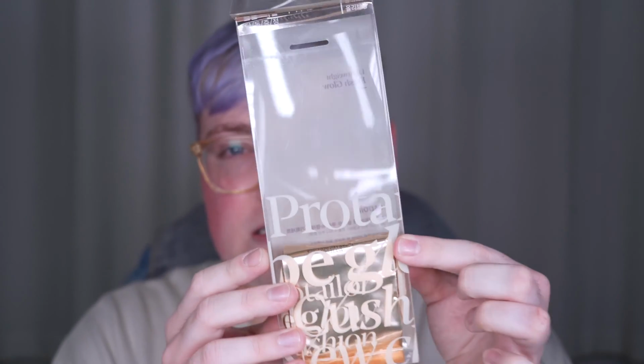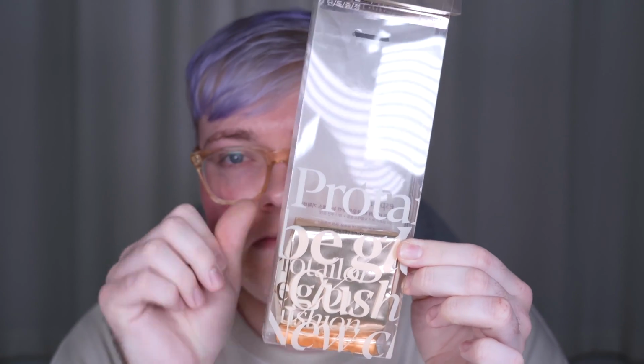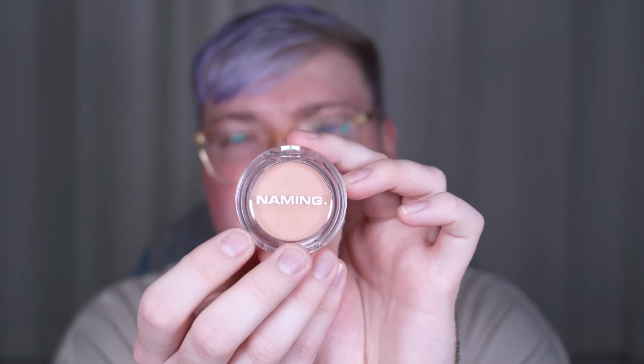And mine came in this set. I ordered all this stuff from Olive Young, and mine came with this set with a refill and also a little mini cushion, which is so cute. I love these mini cushions. And then this is a brand that I've seen on Olive Young before, but I'm just trying now. I feel like they have just recently come out with more stuff. It's a brand called Naming.